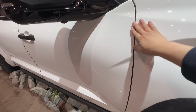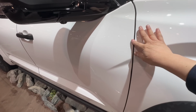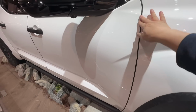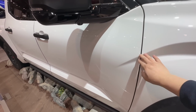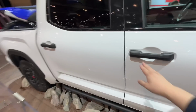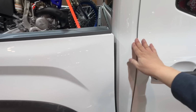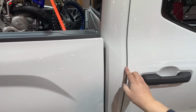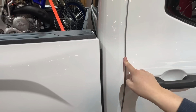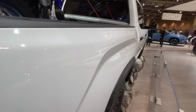And the panel alignment here is not bad. This one is a bit higher than this one though, so I'm not sure about that. I still think it's a little bit better than my Tundra because this looks a little bit narrower. And what about front door to the back door? That looks perfect. And the back door to the end also looks good, although the gap is a little bit wider than I would like to see. Same as in the Sequoia. And then the actual paint job is very good. It's always been very good.